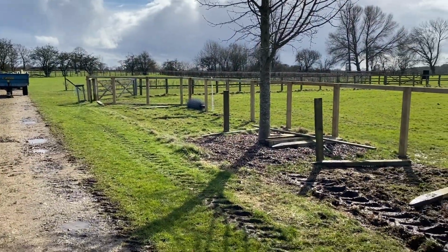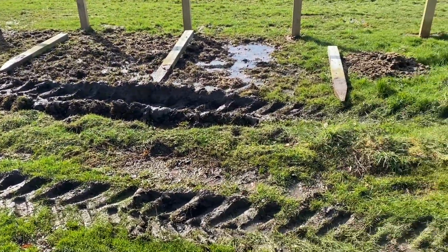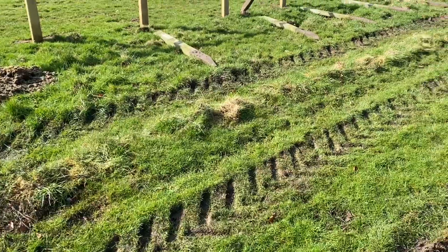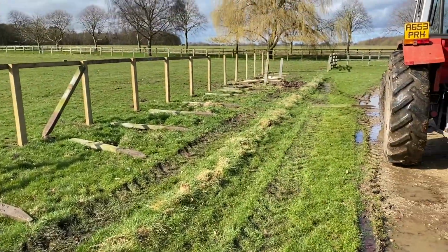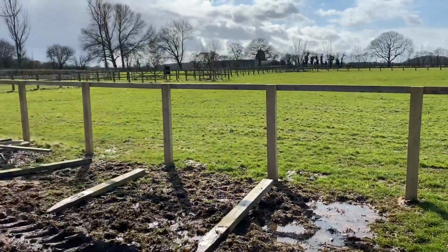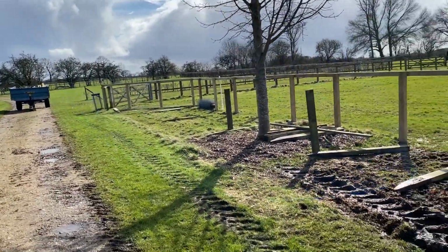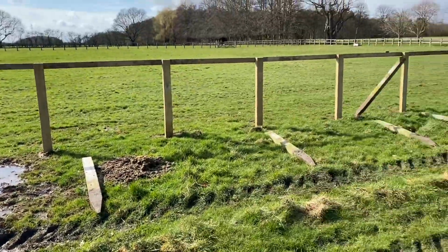Well, that works bafflingly well. A bit of churning up there, but that should be where the ditch is. And that way down there, I've just got two down there to do, and the two up here just to pull out as well. In fact, there's one at the end as well I missed. But yeah, not too bad.